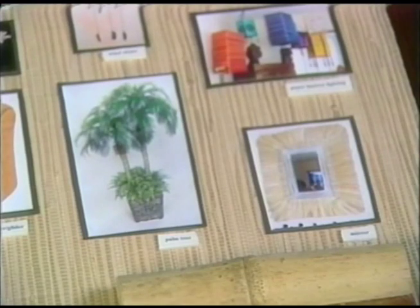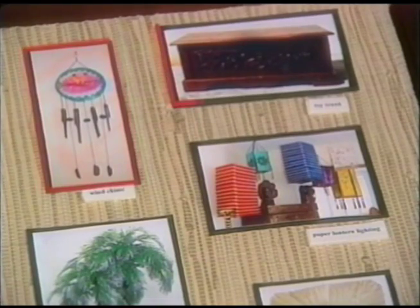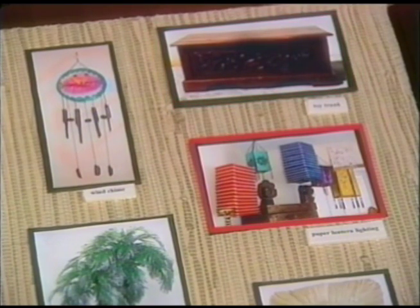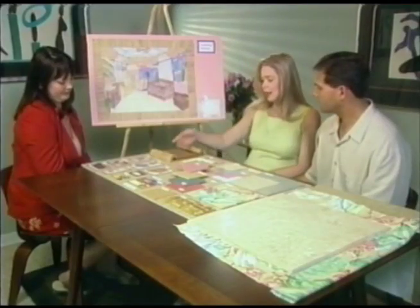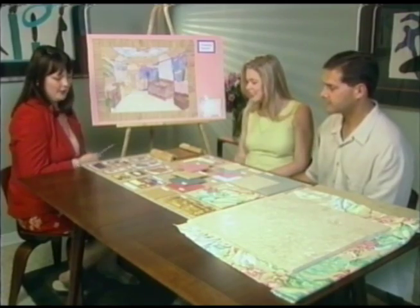In keeping with her tropical theme, Karen chooses a grass-edged mirror, a silk palm tree, and wind chimes. A trunk that serves as a toy chest, and colored paper lanterns also pick up the island motif. I really like the paper lantern lining. That's neat. And then a couple of other touches.